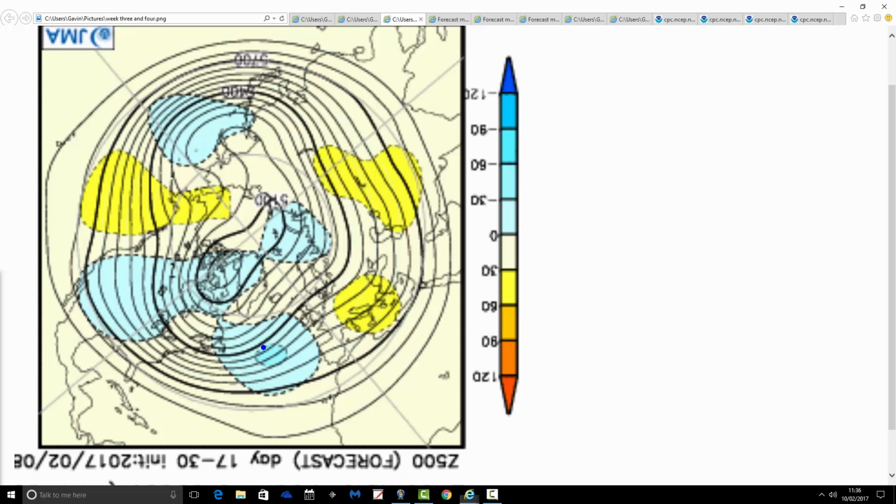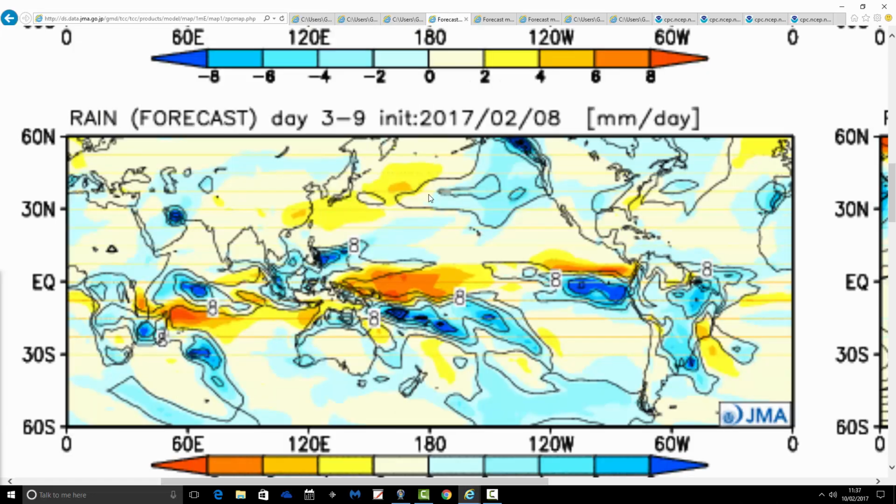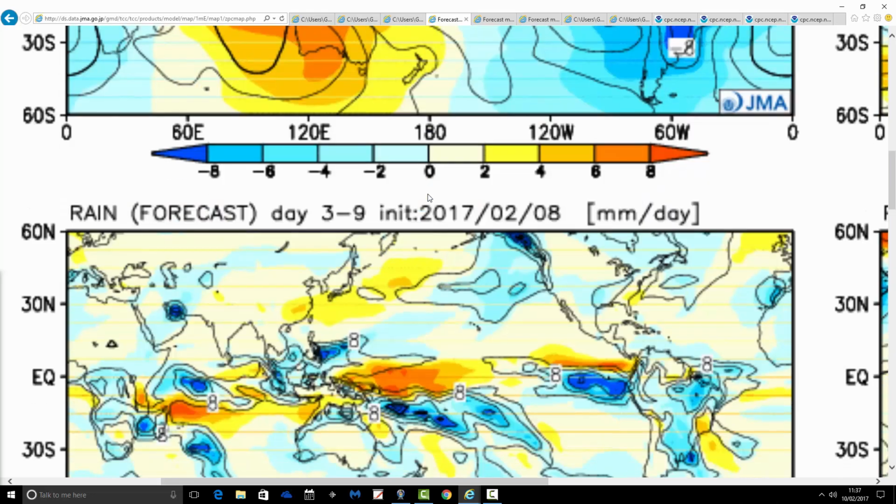Weeks 3 and 4 show a change though. We've got low pressure out to the west of us, and a ridge towards the southeast of Europe. So this is bringing milder and more unsettled conditions back in off the Atlantic. You'd have bands of rain coming in with this low pressure in the Atlantic, but you would have milder temperatures as well. The temperatures would definitely be starting to lift up there.